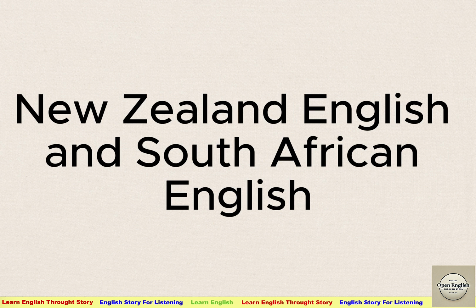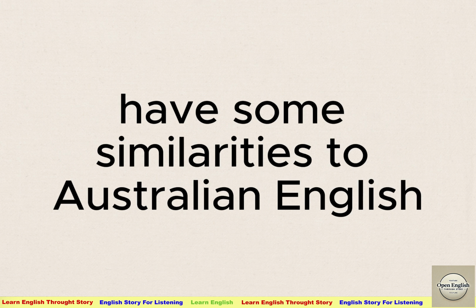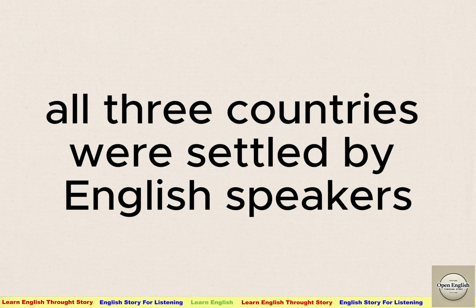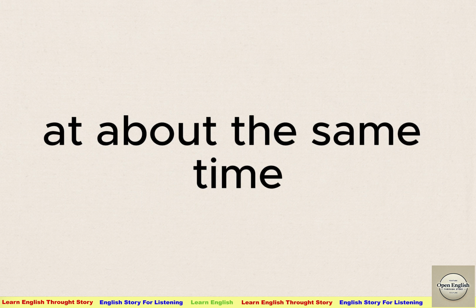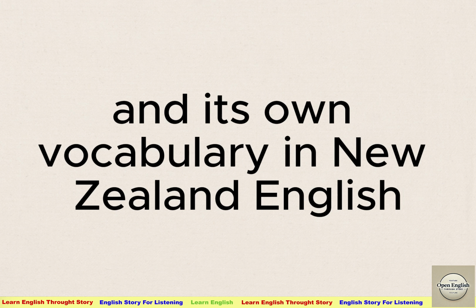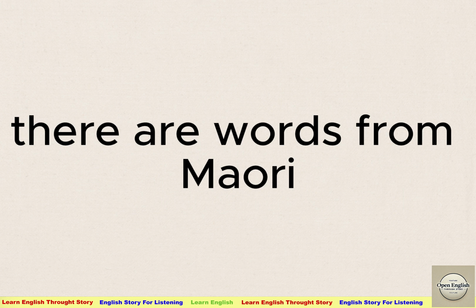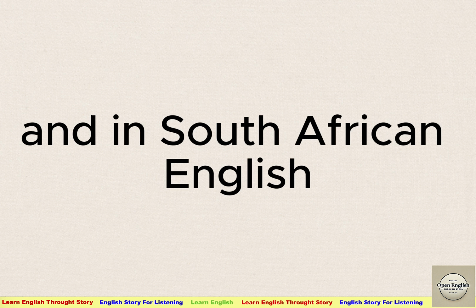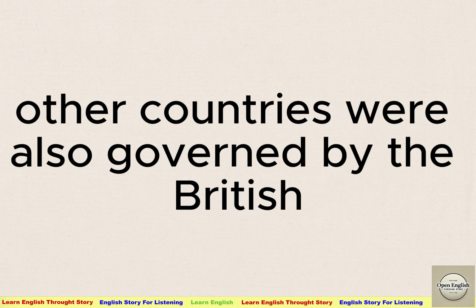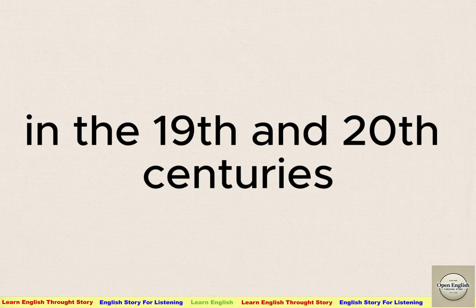New Zealand English and South African English have some similarities to Australian English in their pronunciation, because all three countries were settled by English speakers at about the same time. Each variety has small pronunciation differences, though, and its own vocabulary. In New Zealand English, there are words from Maori, and in South African English, there are words from Afrikaans and African languages.